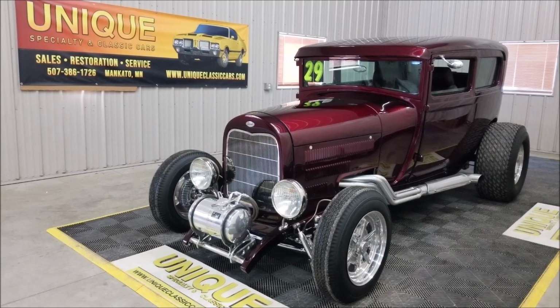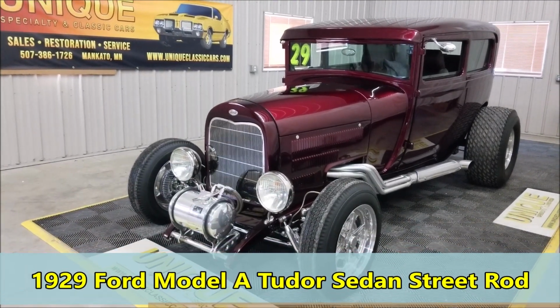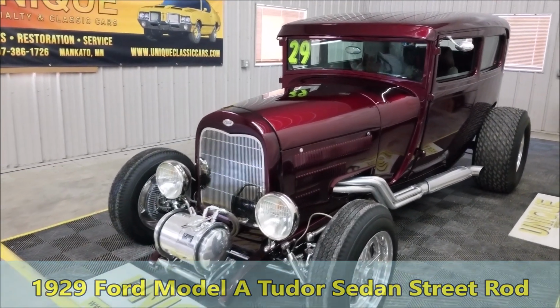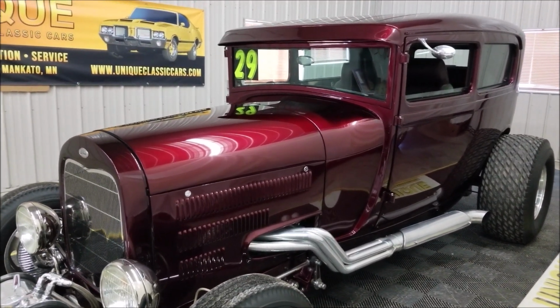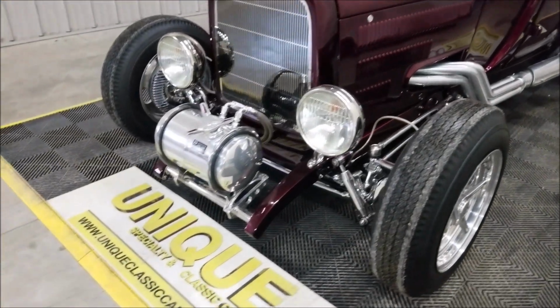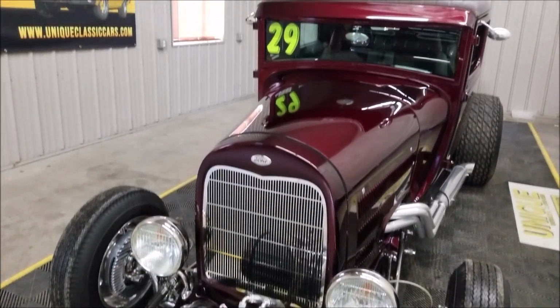Hey, if you're looking for a high-end street rod, let's take a look at this one. 1929 Ford Model A Tudor Sedan. Like I said, done up in a high-end street rod. Just take a look at the finish on this. Very high-quality build, all the way from the paint to the chrome work to the components to the mechanics of this thing. Done up very, very nice.